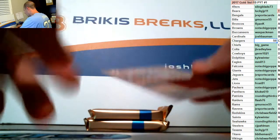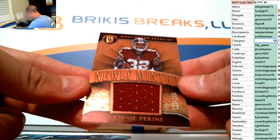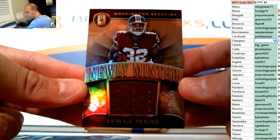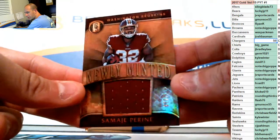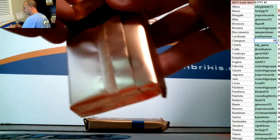And out of 199, rookie jersey card, Samaje Perine for the Redskins. Chris Warfield. Perine out of 199 on the jersey. Two to go.